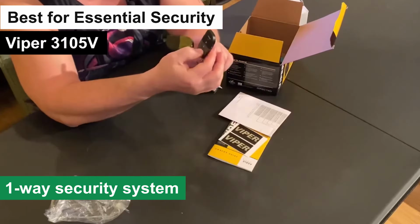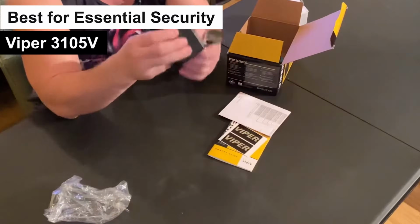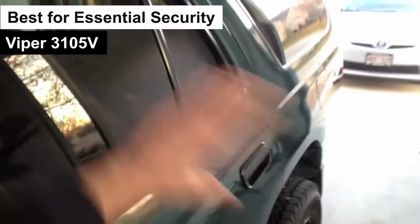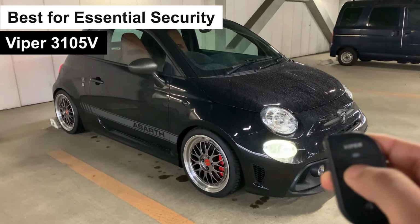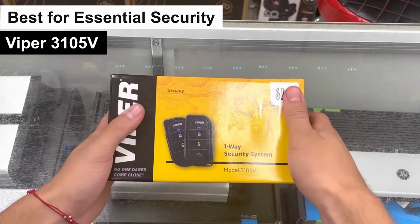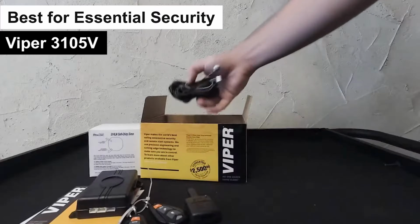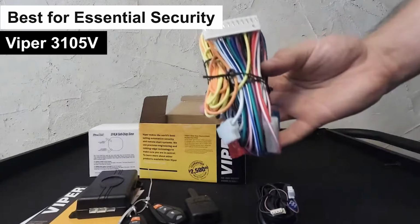However, there are some limitations to consider. The system is a one-way security system, which means it does not provide feedback or alerts to your remote. Some users have noted that the shock sensor is not very sensitive, requiring a significant impact to trigger the alarm. Additionally, the installation process can be complex and might require professional assistance, which could add to the overall cost.